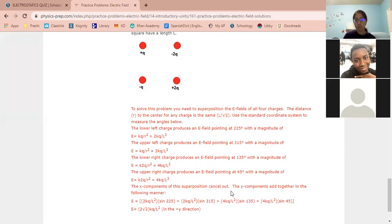I'm sorry, I was sending the Khan Academy stuff. What were you asking? So it says after we get all of the E fields, I'm kind of confused about how they got the angles, or I kind of understood the angles part of it, but it says here that the X components cancel out when you put all the arrows together, and that was really confusing for me.